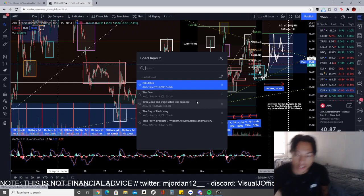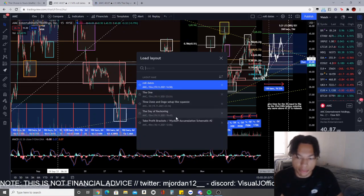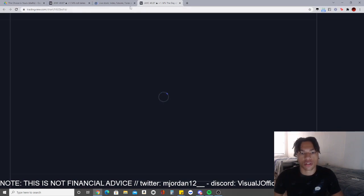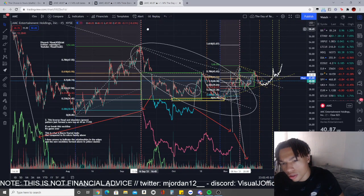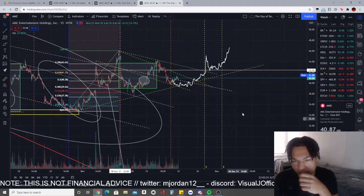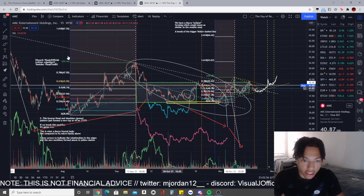Guys, holy shit. Day of Reckoning. Is this the one? I haven't even checked this, but I'm kind of doing this off the fly. I usually have a preset layout, but I was just so excited by the price action today. I was like, holy shit. Okay, let's see what we got going on here. Holy shit. Okay. This is my first time seeing this, guys. Remember, ignore this. Just look here.